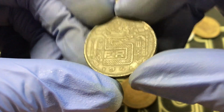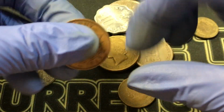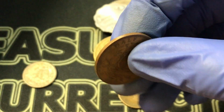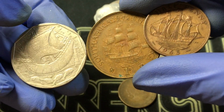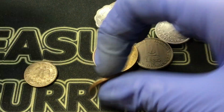Here's a 5 franc 1941 from Belgium. Definitely has the World War II feel to it. And then a 1965 halfpenny. Here's the ship design that we all know and love. Let's compare it to the South African one. Similar, but definitely different. And then this Portuguese is very different, but kind of cool to have that variety there.